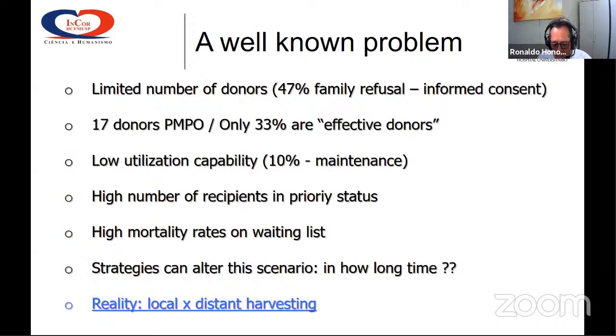We have a public system in Brazil. The national transplant system in Brazil is free, it is a public system. So we have a huge problem because our hospitals are not so well prepared to maintain those kinds of patients, which are very unstable. So we have a large number of recipients that stay in a priority status. Our team performs 88% of our transplants in a priority status, which leads us to high mortality rates on the waiting list. In the pandemic time, we have 35% mortality on the waiting list, which is very, very high.